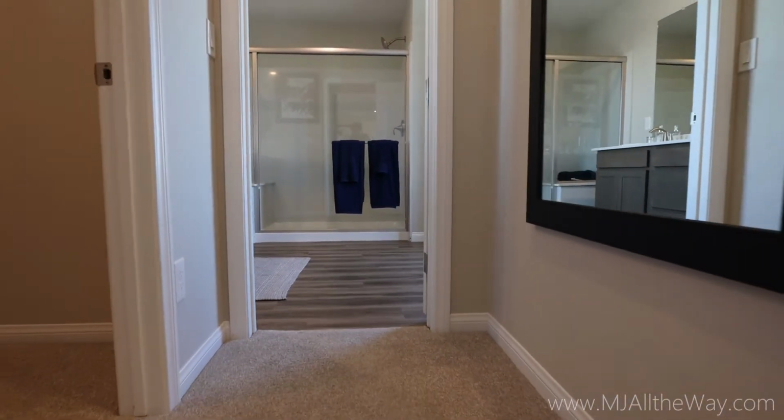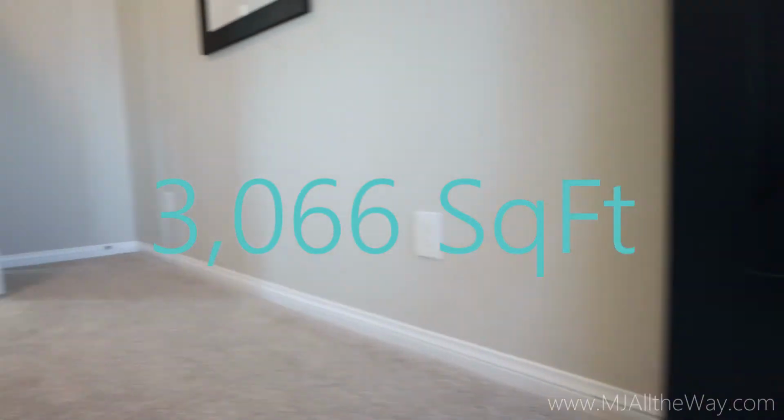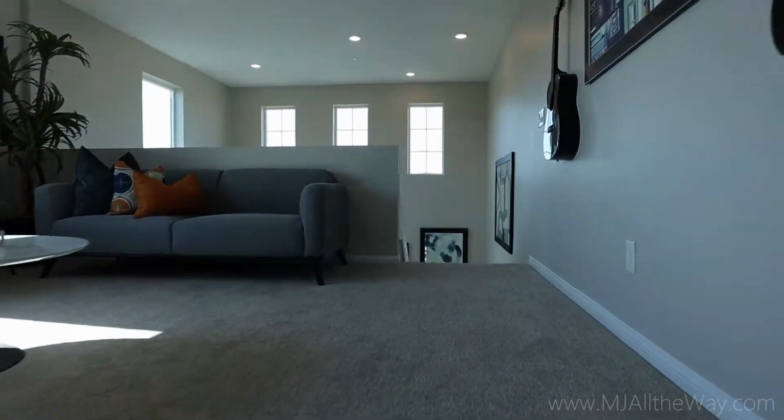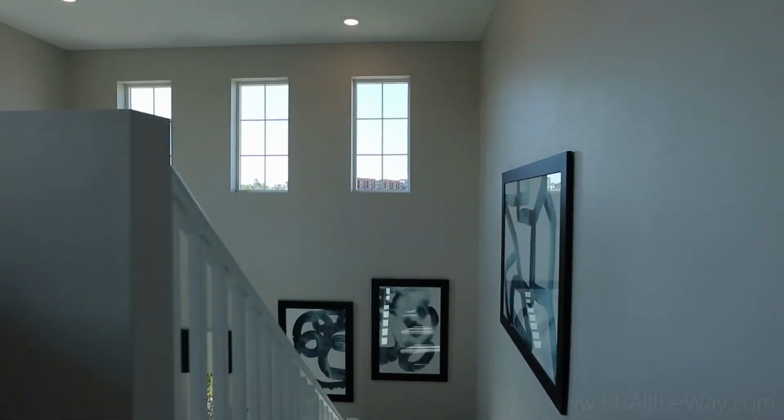Alrighty guys, that about wraps it up for this tour. Did you get the square footage right? It was 3,066 square feet. Did you think it felt that size? Did you think it felt smaller? Bigger? Let me know in the comments below what you thought.